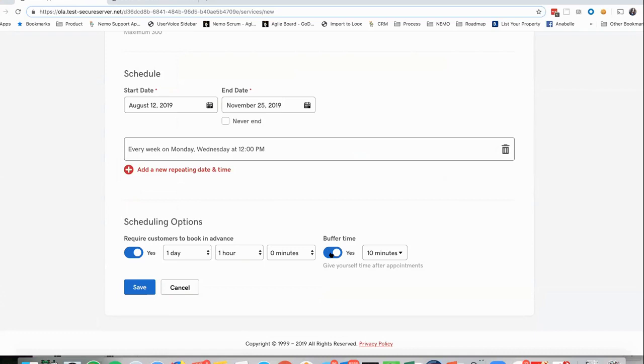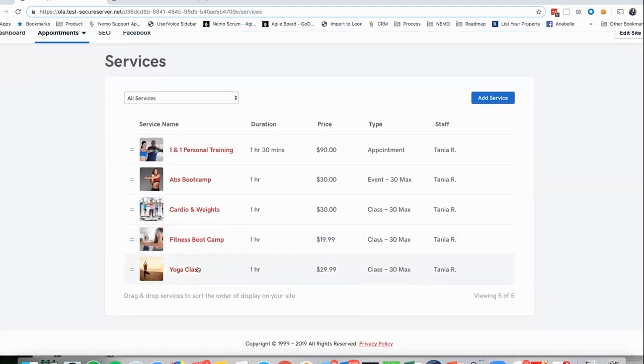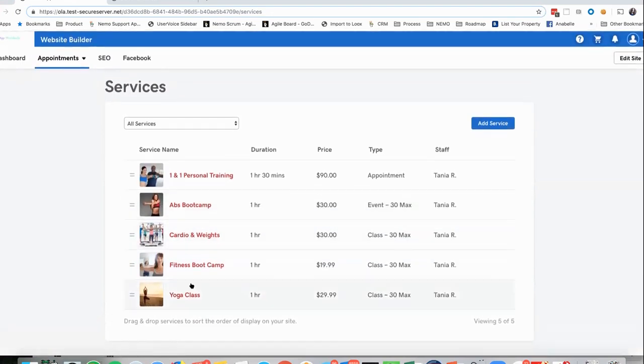This is really handy for one-on-one appointments when people can book based on your availability and you just need to specify buffer time between when appointments can be booked. For this purpose, since we have a class that happens at a specific recurring schedule, I'm just going to leave the buffer time off. So I'm going to go ahead and save that, and as you can see at the bottom here, my yoga class has appeared.